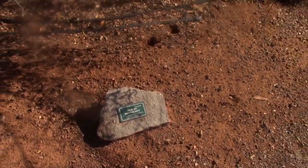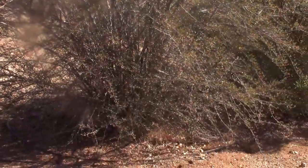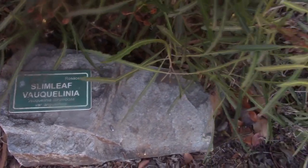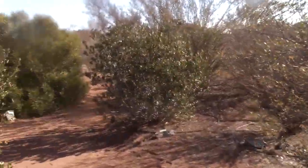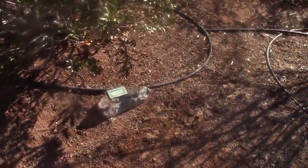True mountain mahogany. You see a lot of these too. And a lot of these. Slim leaf something. Starts with a V. Narrow leaf rosewood.